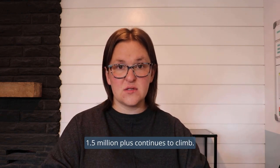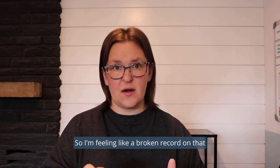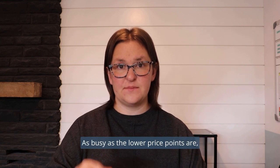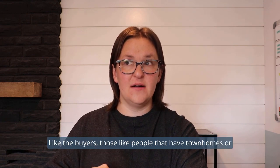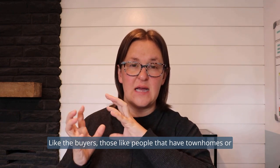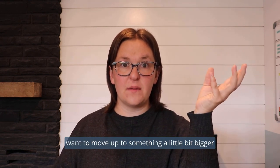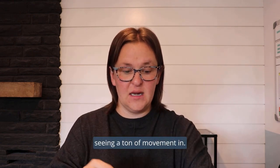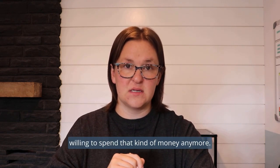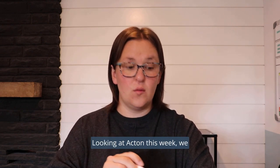1.5 million plus continues to climb. It is up to 27 listings this week, up from 24. I'm feeling like a broken record on that price point, but just not a lot of movement. As busy as the lower price points are, it is certainly dead above 1.5 million. People that have townhomes or starter homes in the Delrex area and want to move up to something a little bit bigger in that 1 to 1.3 million range, that's the pocket that we're seeing a ton of movement in. But 1.5 million plus, not a lot of people willing to spend that kind of money anymore, and so that price point is hurting.